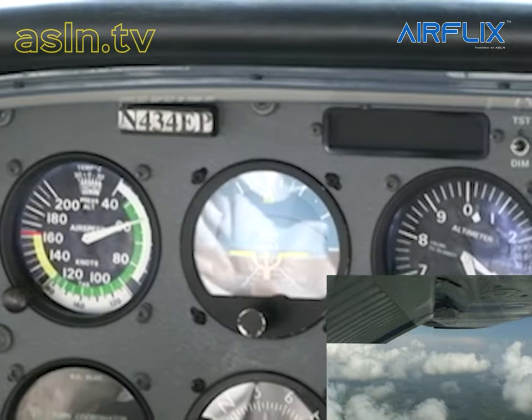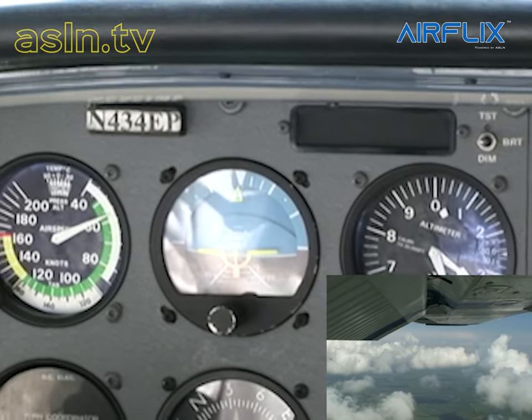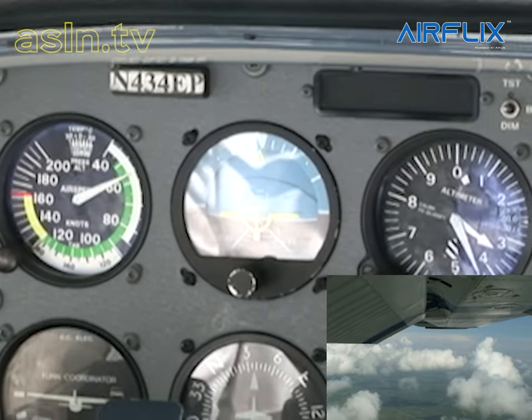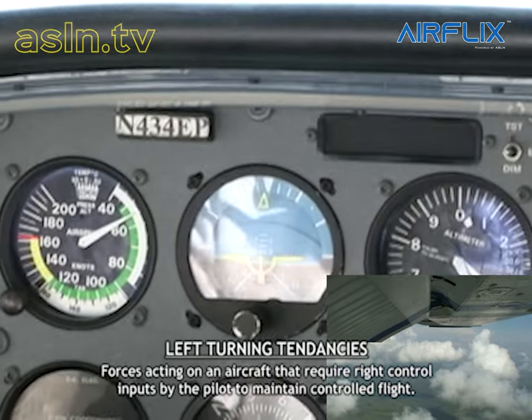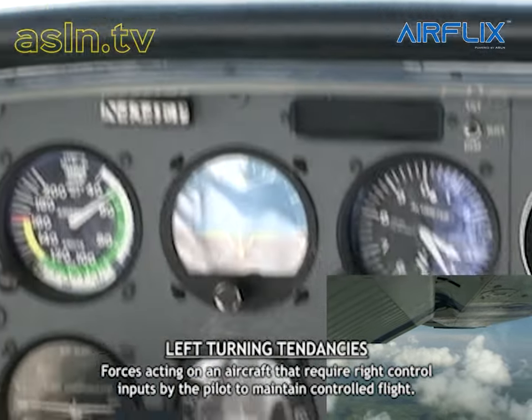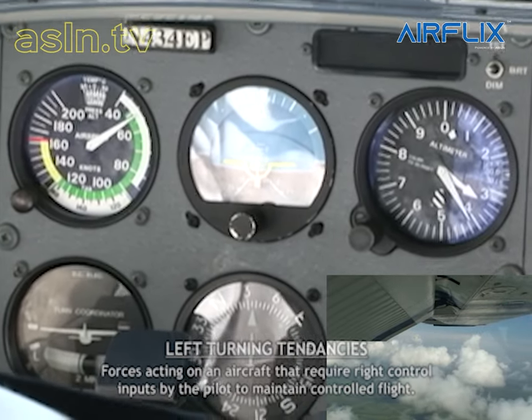I start pitching up to maintain altitude, and to compensate for the drag, I'm going to start adding power. Since we're at a low airspeed, a high pitch, and a high power setting, the left-turning tendencies are at maximum play here. That's why I'm going to be using a lot of right rudder to compensate.